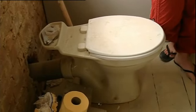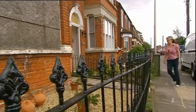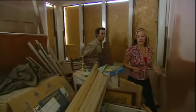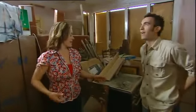This project is simply too big for one person. 2 weeks later, I've come back because it's supposed to be done. This is a very long way off being finished. And you were going to be finished in 5 months, and it's now 5 months today. Yeah, we're a little bit behind, I'm afraid.